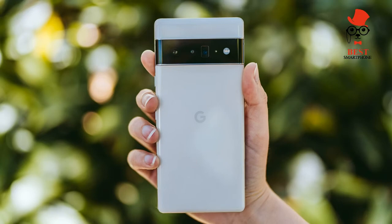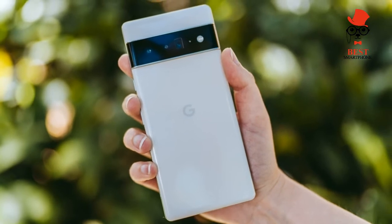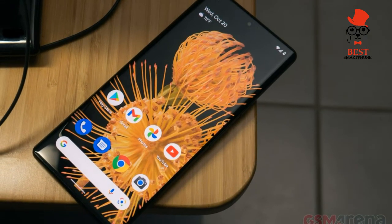If you don't need a 120Hz display or telephoto zoom, be sure to check out our Google Pixel 6 review. The smaller phone is more affordable with a starting price of $599, but it still has the same Tensor chip and upgraded main camera sensor.